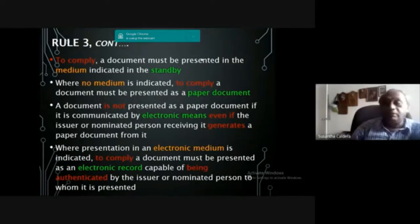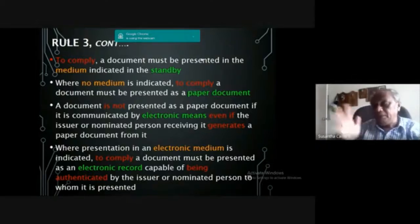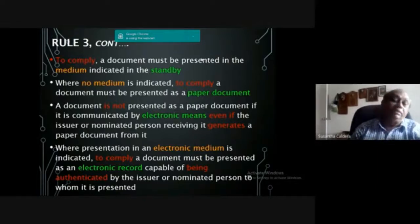A document is not presented as a paper document if it is communicated by electronic means, even if the issuer or nominated person receiving it generates a paper document from it. Right? No need. But the standby LCs should have agreed for that medium.